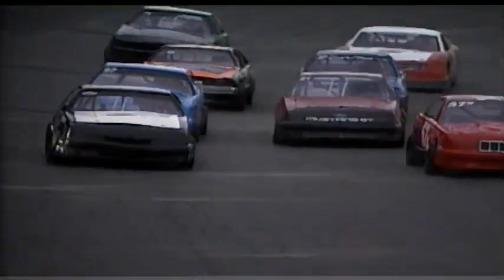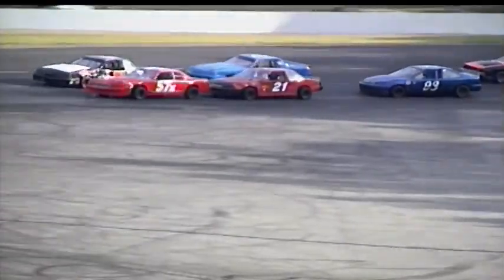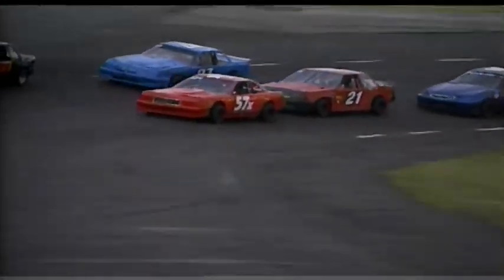Pat Huell and Chase Curtis are going to bring the field to green. They'll start picking up the pace right there in turn number 3. They'll enter turn 4. Green flag is out. Curtis with a good run on the outside. He'll run them high down into turn 1 and 2, and he'll lead the pack off turn number 2.